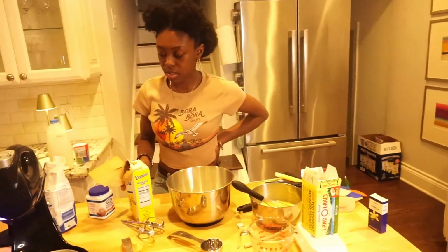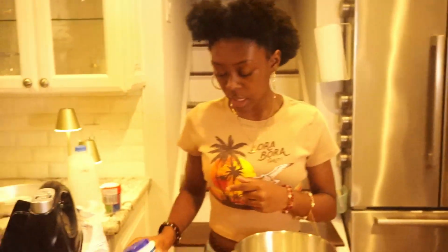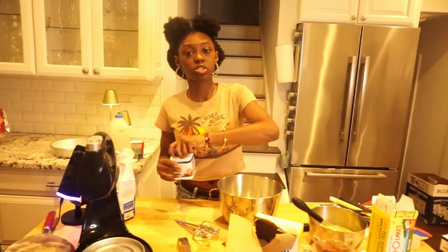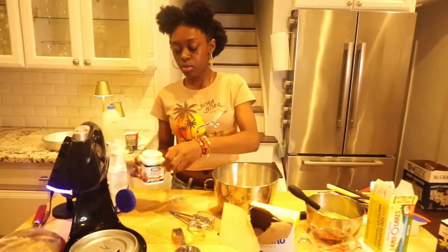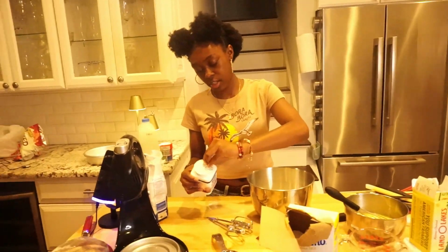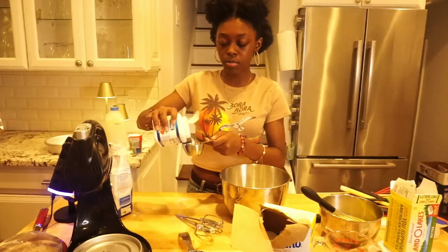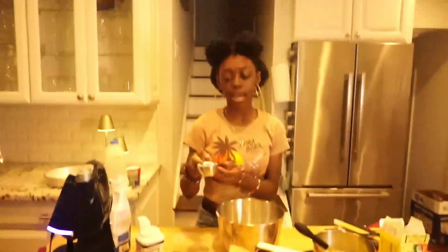Kill me now. Okay, these two are mixed, and now we have baking powder. I know very well that you don't just dump baking powder in there, because you wouldn't just dump baking soda in there. I'm only gonna put a little of that in here because I'm pretty sure this is just what's needed to make it rise. You know what I'm saying?